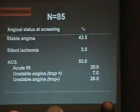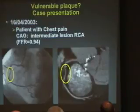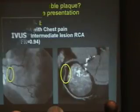Now, we have collected 85 patients. They are not asymptomatic patients. They had, at some point in their life, some chest pain. Some have stable angina, silent ischemia, or even acute coronary syndrome, and you see the patient with acute MI, troponin positive and troponin negative. The first step is to do a multi-slice CT scan, and you see that today your multi-slice CT scan depicts quite nicely what you could see with conventional coronary angiography.